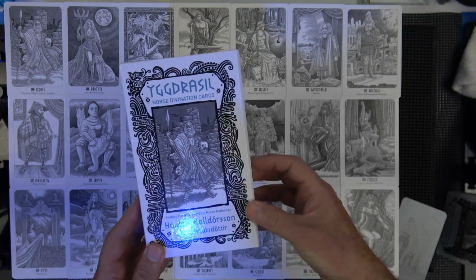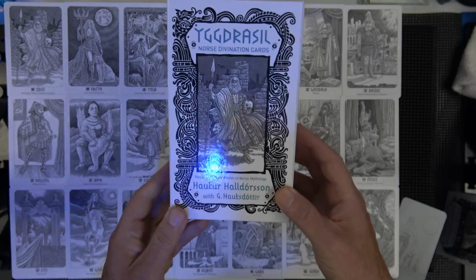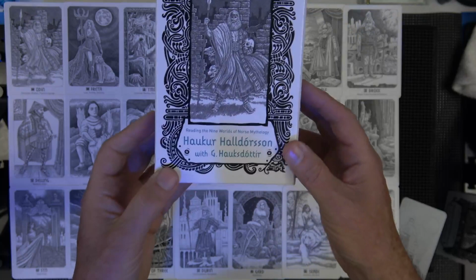I think it's working, so I'm just gonna go ahead. This is how to pronounce that. Yggdrasil, I believe, Yggdrasil Norse divination cards. I'm not even gonna try the name, but I think it's a father daughter combo.